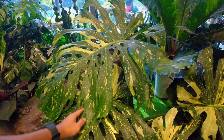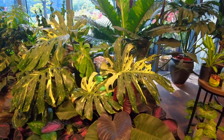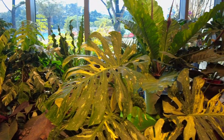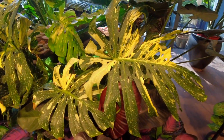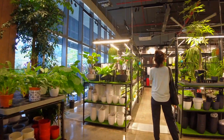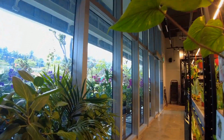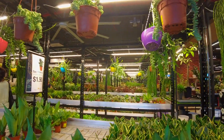This is a Thai constellation. And now you can get a pretty affordable price. Before the pandemic and during the pandemic, it was really, really expensive, like 3-digit. Now you can get about 2-digit for smaller plants. This is the whole road. Check that out. Check the road out.